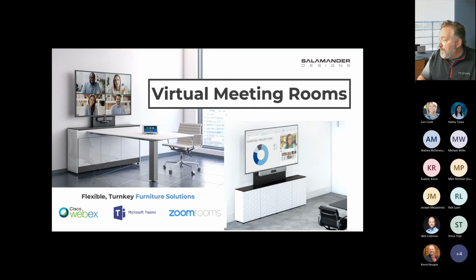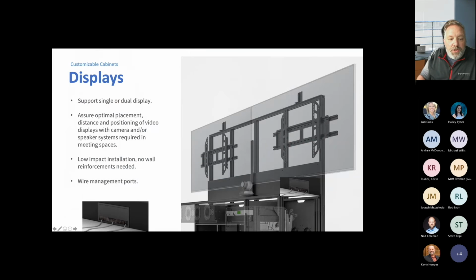And this will give you a better idea of what that looks like. So you'll see here this modesty panel ends right behind the display. And then the rest of the structure is the extruded aluminum, and we also include all the mounting that's needed for the displays. So this one cabinet is solving for ADA, it's solving for the wall construction, and it's also providing all the mounting apparatus that's needed for both the displays and the camera.